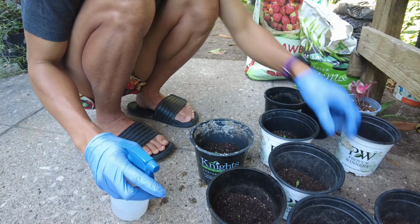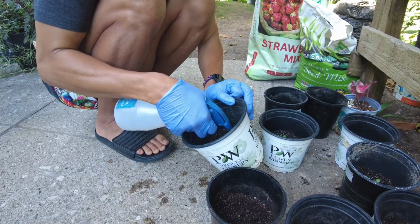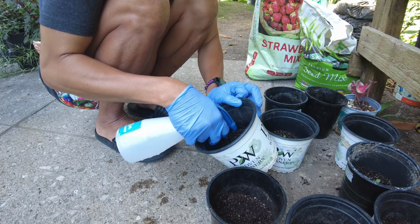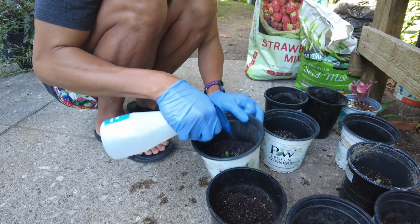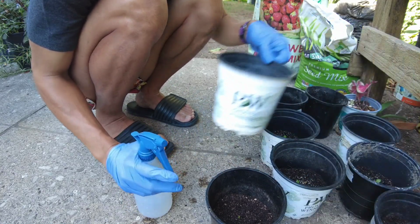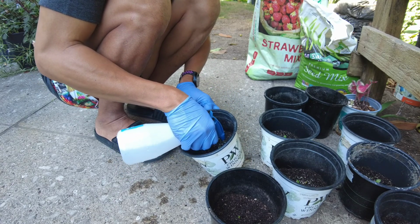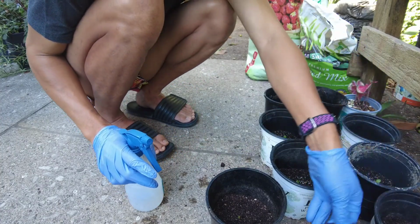So I think it's also good to transfer them at this stage, because if you let them grow bigger, they tend to have more and more roots, and it makes it more complicated when the roots are everywhere. And there are some other things you need to consider when you're trying to transfer seedlings. So these are the things that I'm trying to factor in when I'm transferring seedlings.